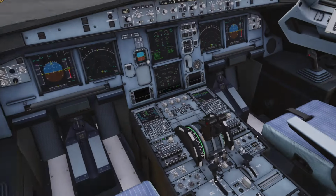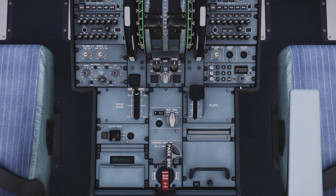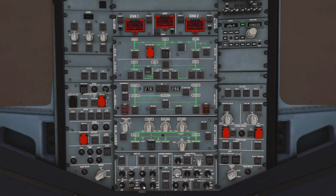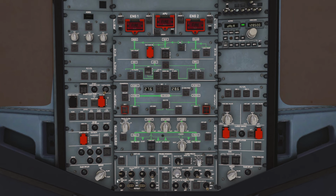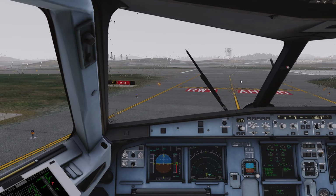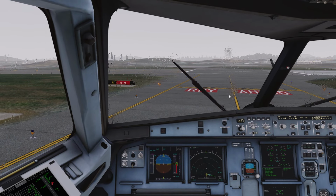Right, here we are at the hold point then. So let's get our TCAS to TARA, and that can go on. Get the landing lights on. Nose light to takeoff. Strobe light can go on as well. Wiper can do fast. Right attendant, prepare for takeoff. Alrighty. Let's taxi onto the runway.